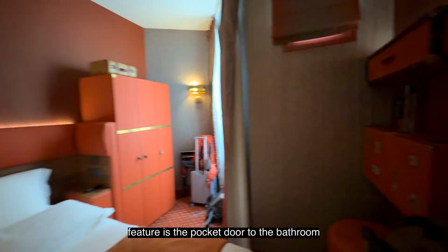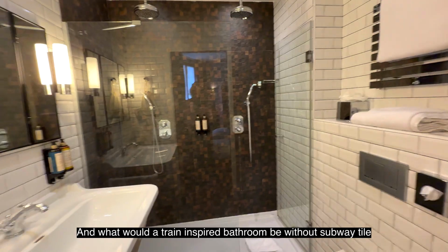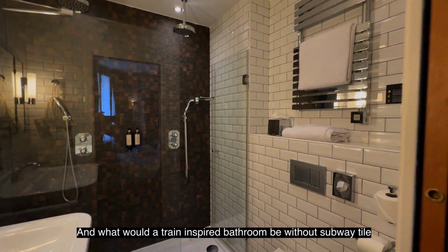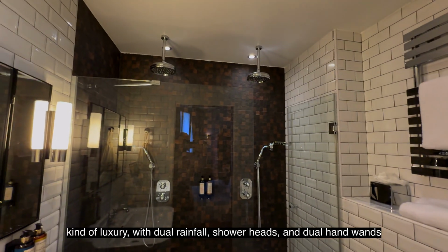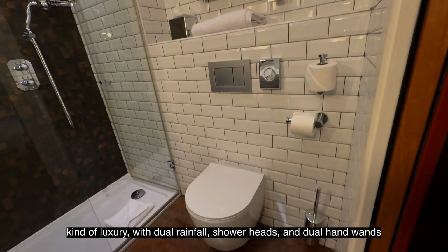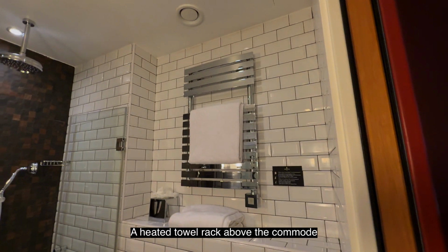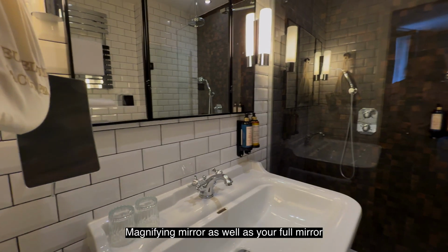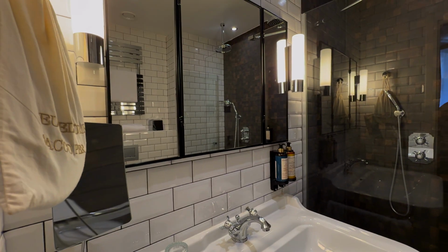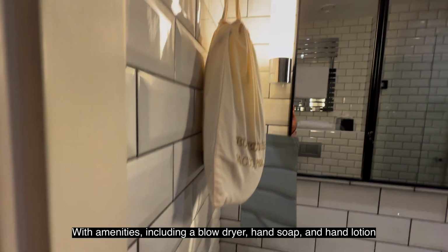Another space-saving true-to-train cabin life feature is the pocket door to the bathroom. And what would a train-inspired bathroom be without subway tile? But we've never seen a train bathroom with this kind of luxury. With dual rainfall shower heads and dual hand wands, a heated towel rack above the commode, a large vanity sink, a magnifying mirror as well as your full mirror, with amenities including a blow dryer, hand soap, and hand lotion.